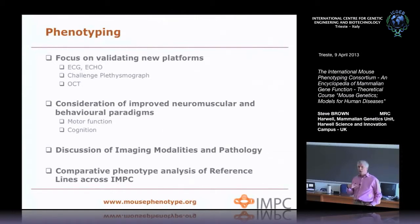But we also recognize that there's still some gaps in the pipeline that we're doing. And we need, particularly in neuromuscular and behavioral paradigms, to improve those gaps. One of them is motor function. Now, you'll remember in my previous talk that I talked a bit about the rotor rod test. The rotor rod test has a checkered history. It's used by a lot of institutions, people working on neurological mutants, to look at motor function.